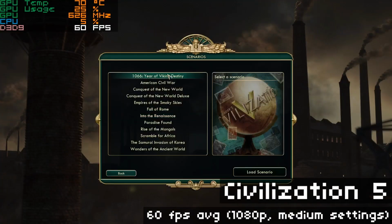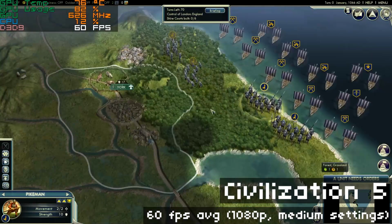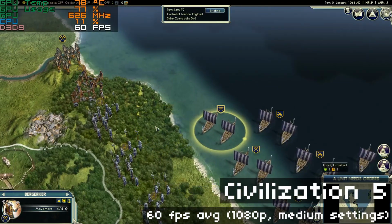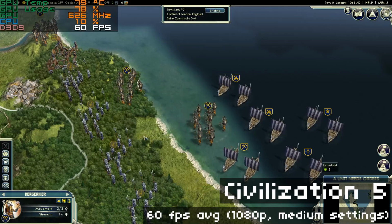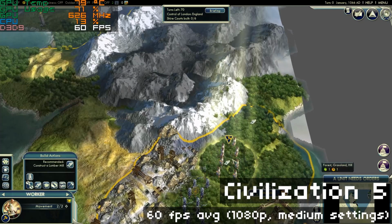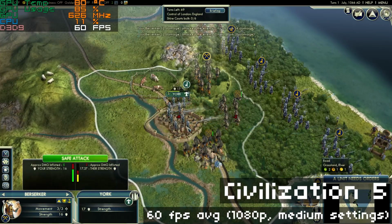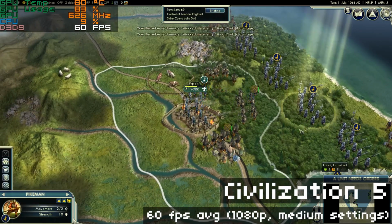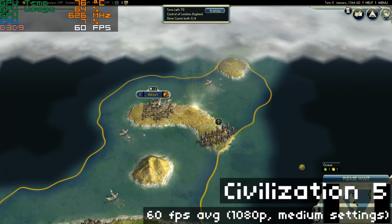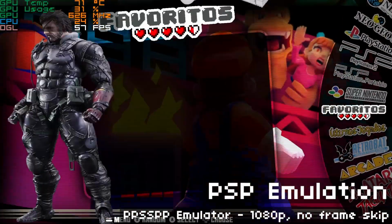Civilization 5 is another game that ran fine. I was running this at 1080p with medium settings, and it was running just fine. There's lots of strategy games and more modern games with lower quality graphics that just aren't very demanding. As long as they don't require DirectX 11 or 12, they'll run just fine on a card like this. Civilization, these 4X games, Crusader Kings, grand strategy games, they'll run just fine, as long as they are running on DirectX 10.